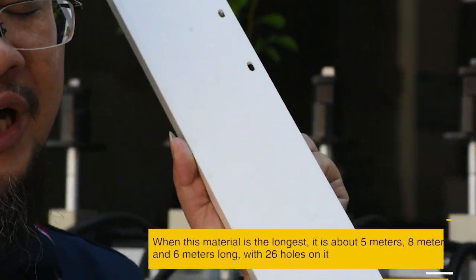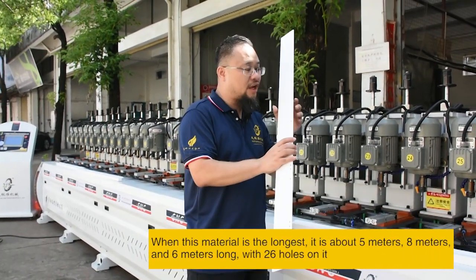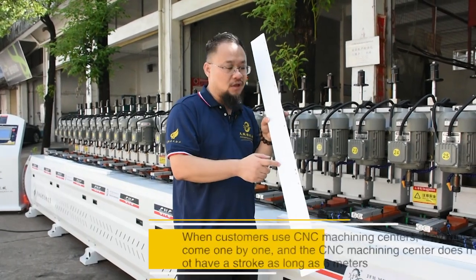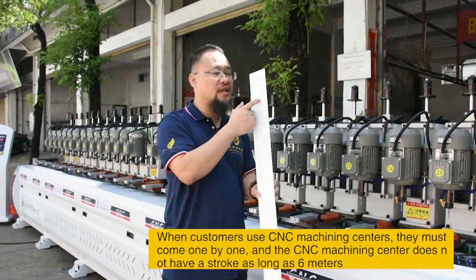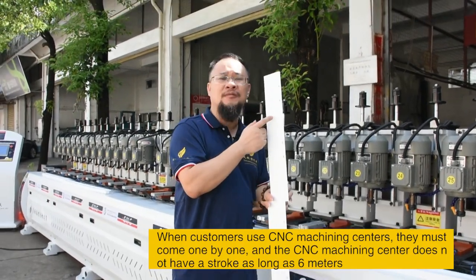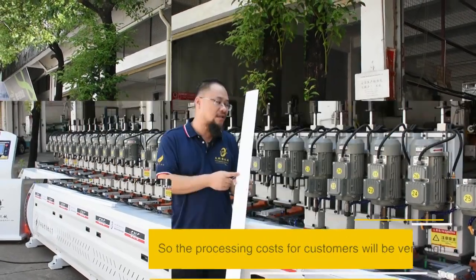When this material is at its longest, it is about 5, 6, or 8 meters long, with 26 holes on it. When customers use CNC machining centers, they must process them one by one, and a CNC machining center does not have a stroke as long as 6 meters, so the processing cost for customers will be very high.